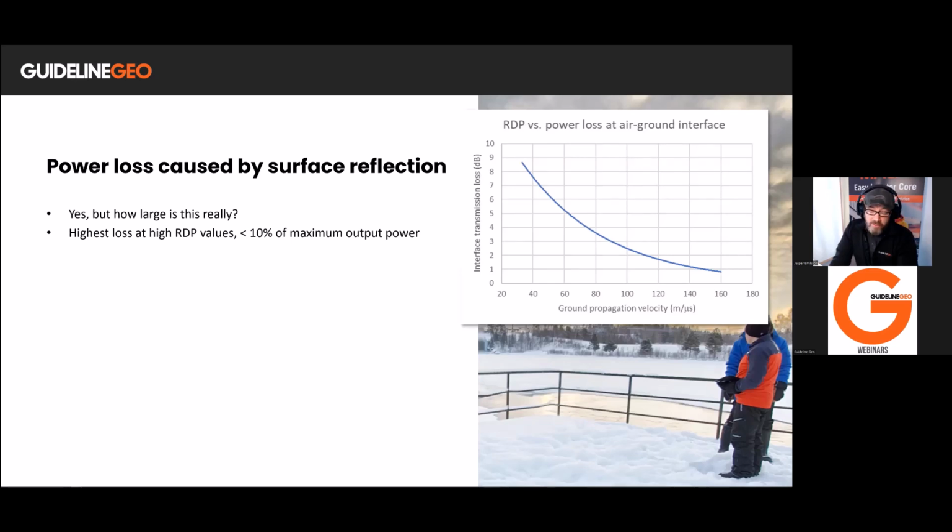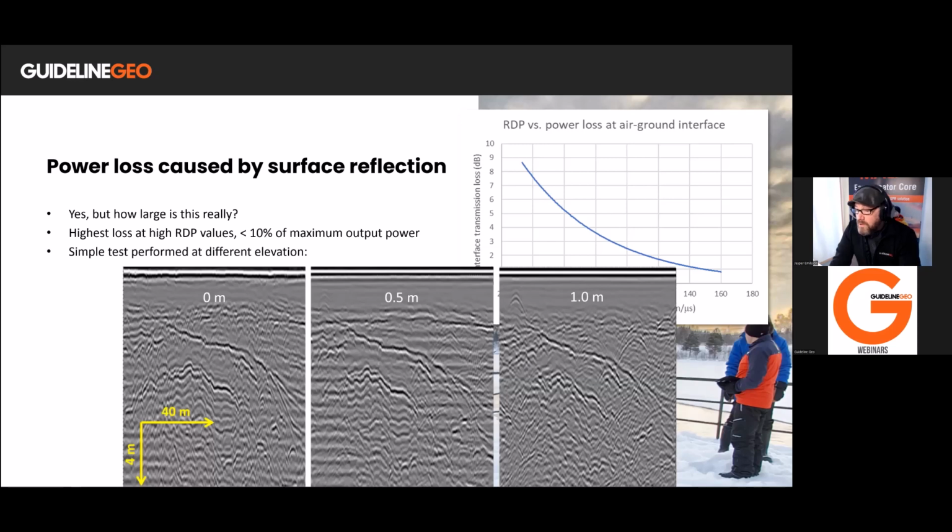We did practical tests with just raising the antenna and collecting data from the same area or same line, and you can see these are the results from 0 meter above surface, 0.5 meter above, and 1 meter above. And there are other things in this data. I actually think that the 1 meter data looks astonishingly good, while the 0.5 meter data looks at least more ringy. That of course has to do with the center frequency that you're using in the antenna itself.